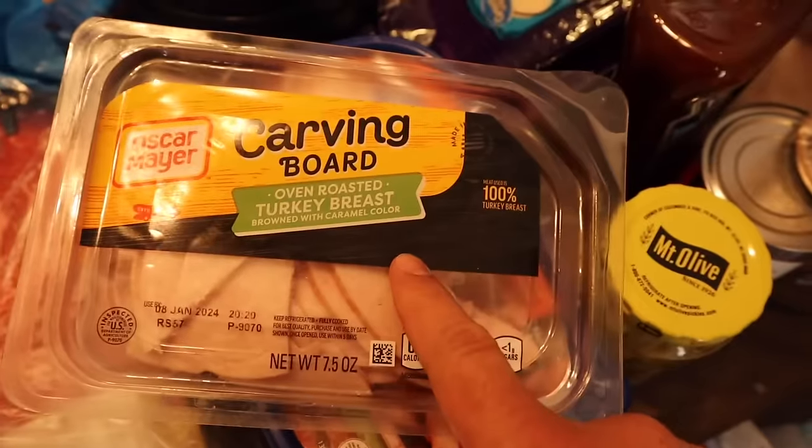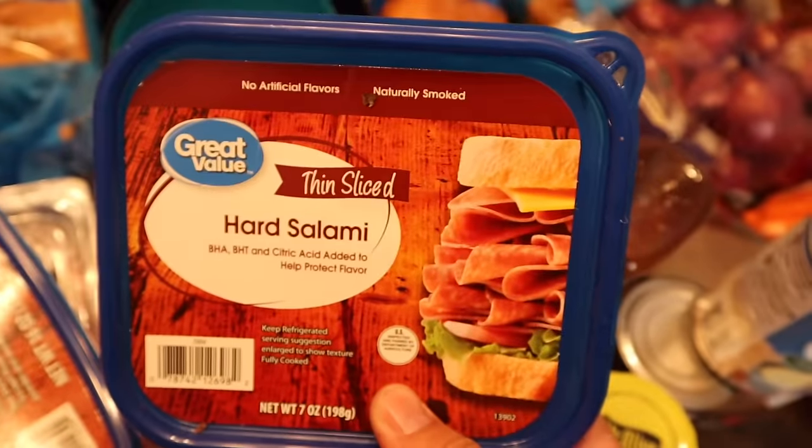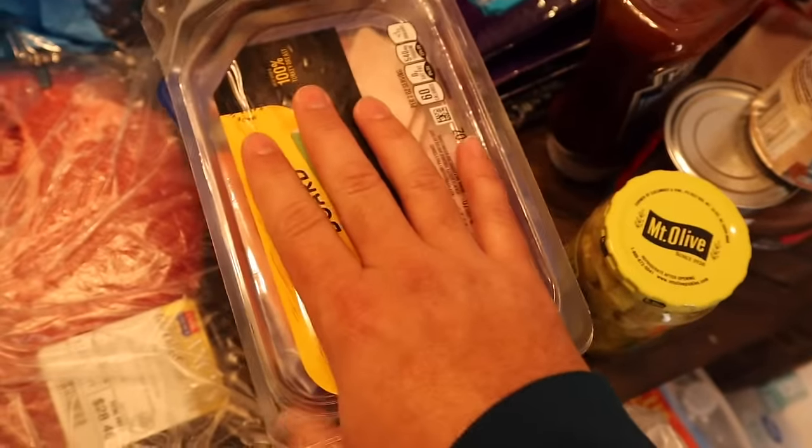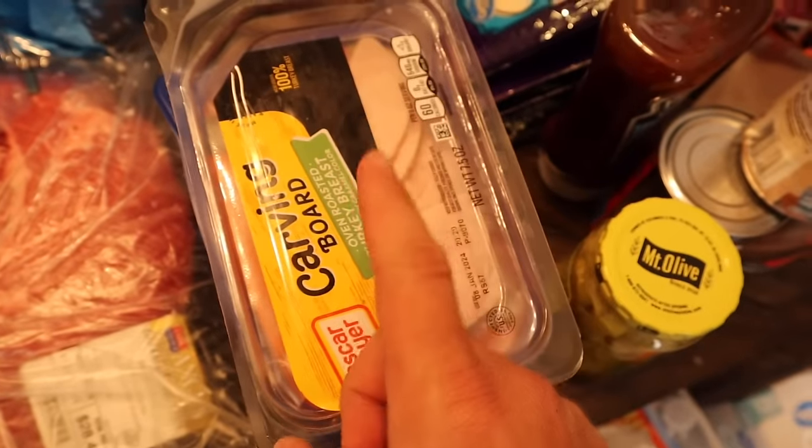We've got some turkey breast, Black Forest ham, and hard salami. And let me tell you what, these make me excited because this means we are having TikTok sandwiches. And I'm telling you right now, if you have not had those yet, you seriously need to try them. They're amazing. I missed a few things over here.